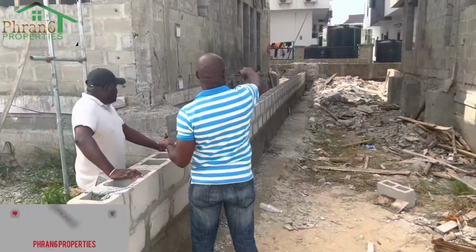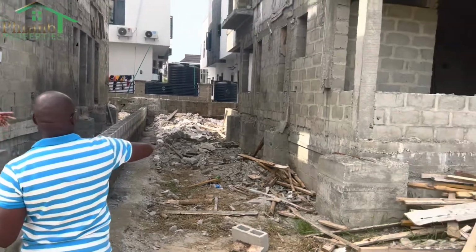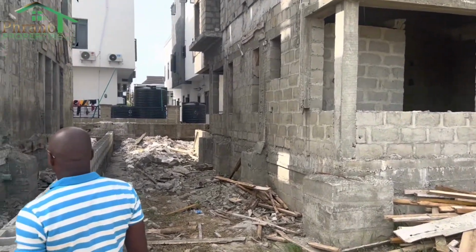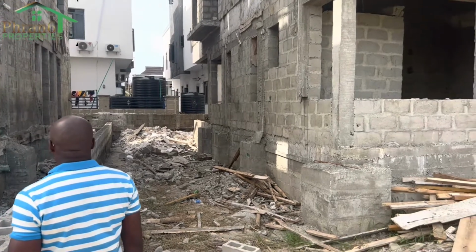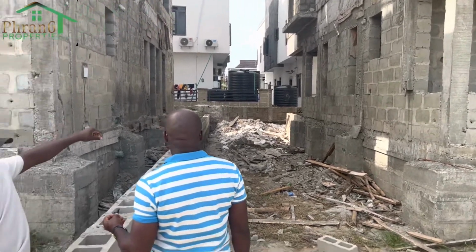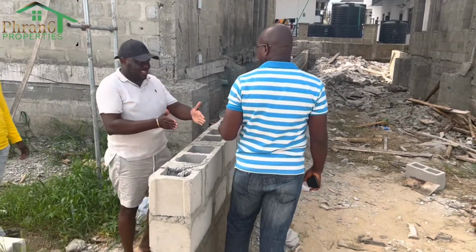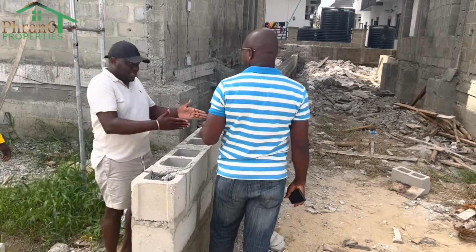You mean the other building? Yeah, no, this one. You can see, this one is more spacious. No, they are all the same thing. All this, the size you see at the back. Because we want the house to be on a straight line. The land is like this, so we have to put it in the middle.